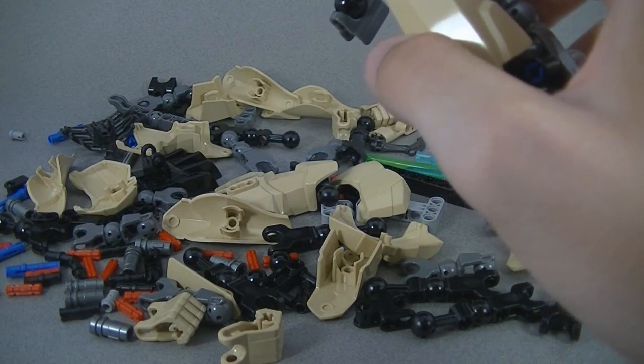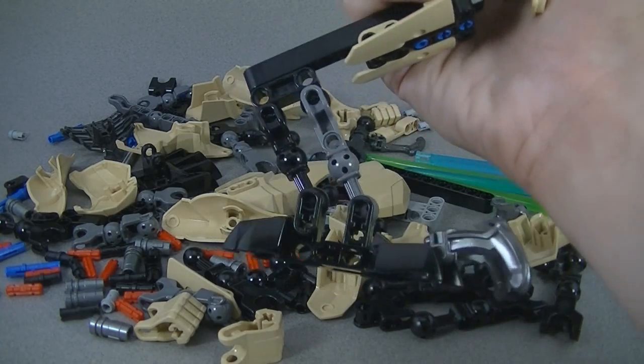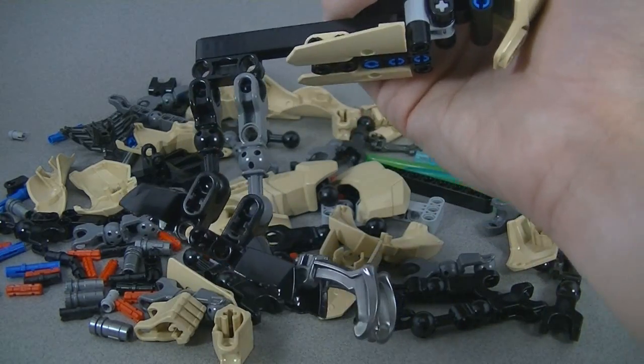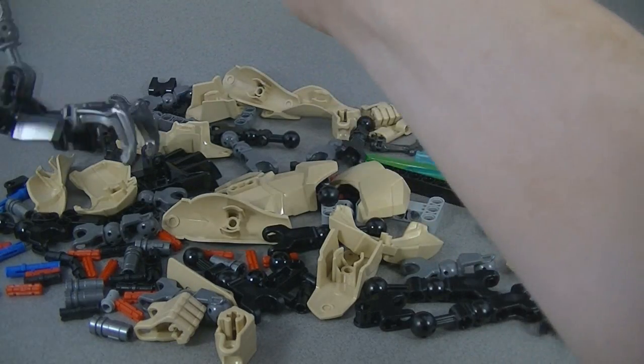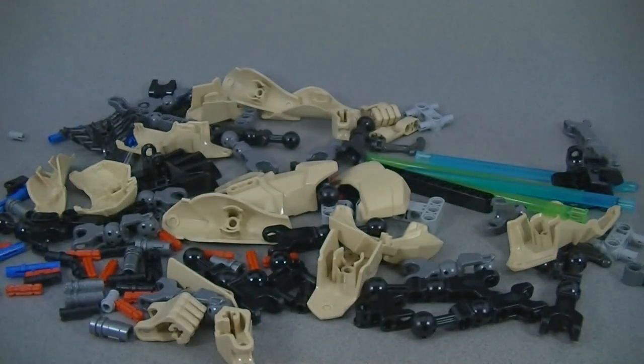I've got to do something. Oh, the legs are exactly the same, by the way, and it just says x2. So now I feel silly for not building them at the same time. Whoever's built this model and is watching, why didn't you tell me?